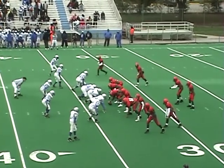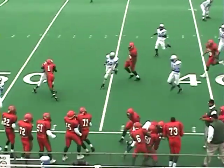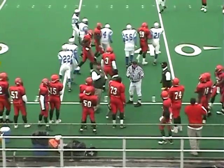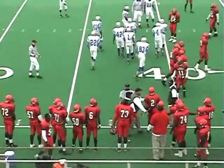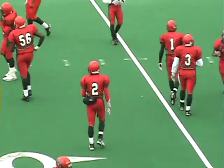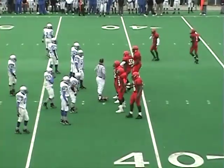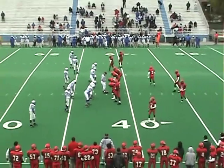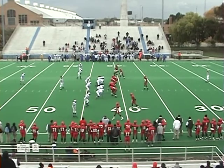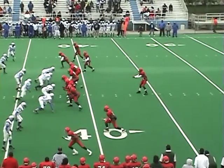Titans from the shotgun. Oh. And wallop, knocked out of bounds. Close to a late hit. Number 2 on the carry. Yeah. Brings up 2nd and 2 for the Titans from the shotgun as the quarterback barks out directions. A 4 receiver set.